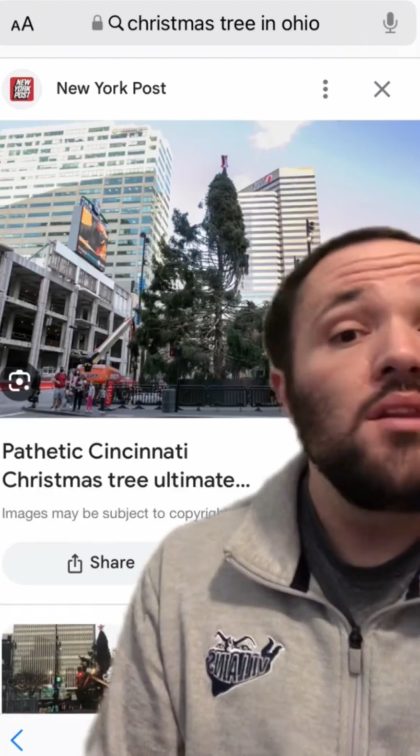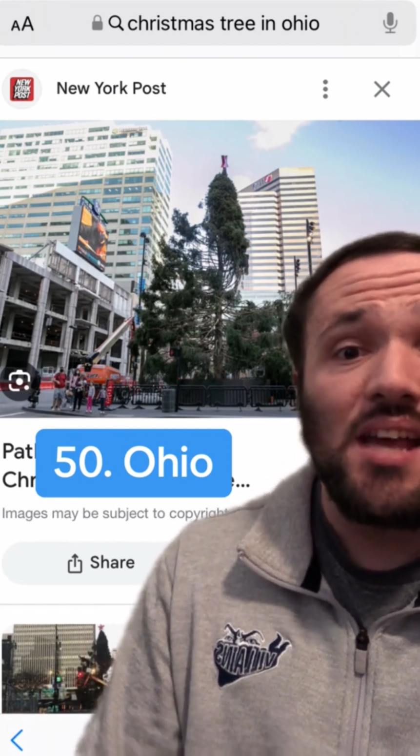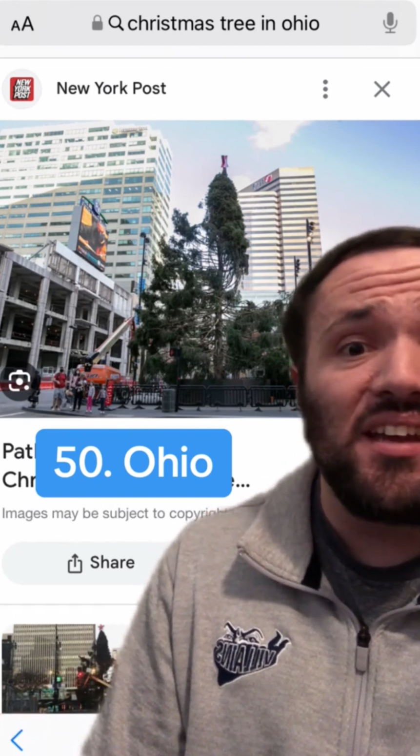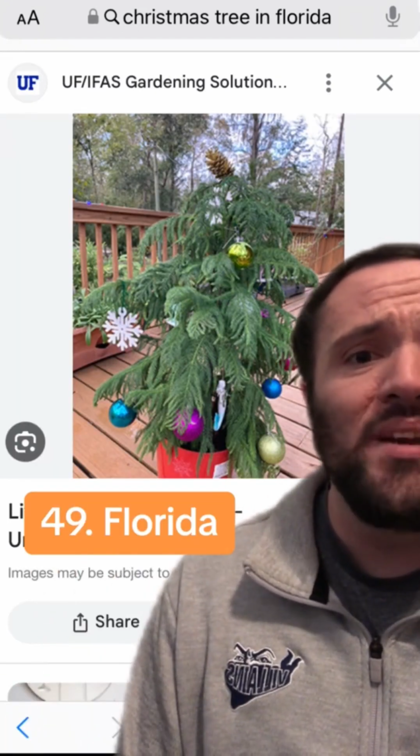Here we go. Number 50, an easy choice, Ohio. What in the Charlie Brown Christmas tree is this? I know it's huge, but this just looks pathetic. 49, Florida. This also looks terrible, but at least we have a couple ornaments.